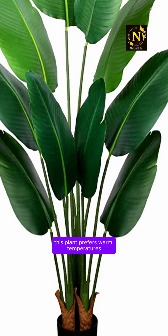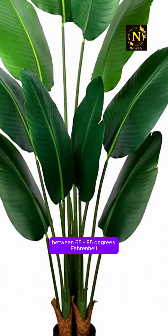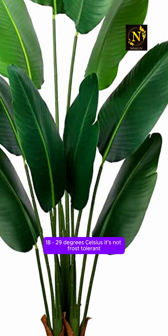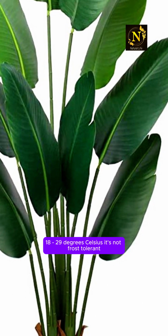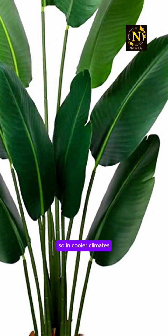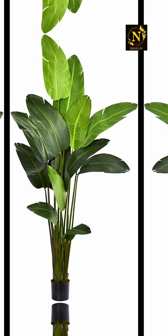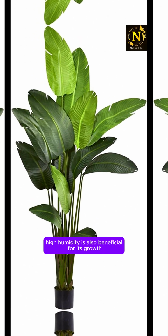Temperature and humidity. This plant prefers warm temperatures between 65–85 degrees Fahrenheit, 18–29 degrees Celsius. It's not frost-tolerant, so in cooler climates, it should be grown in a pot and brought indoors during winter. High humidity is also beneficial for its growth.